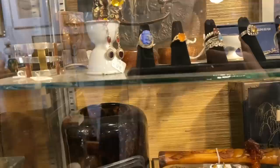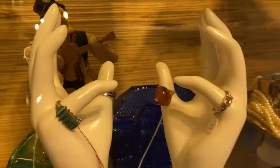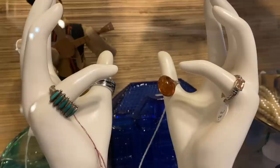All right, so now I don't even know what to look at first. I guess I'll start here since I'm here and I'm next. See, look at these. These are like amber rings that you find, and then look at that one. You see the difference? You can really see it, just the way the light goes through it.